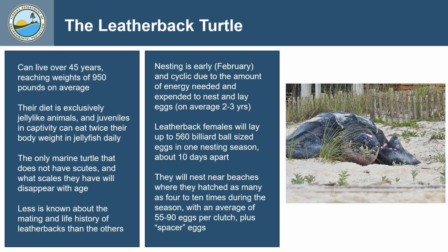Lastly, let's talk about the leatherback turtle. Now, they can live over 45 years, reaching weights of 950 pounds on average. Their diet is exclusively jelly-like animals, and juveniles in captivity can eat twice their body weight in jellyfish daily. They're the only marine turtle that does not have scutes or the plates on their back, but what scales they do have will disappear with age. And on their back is material that functions much more like skin.